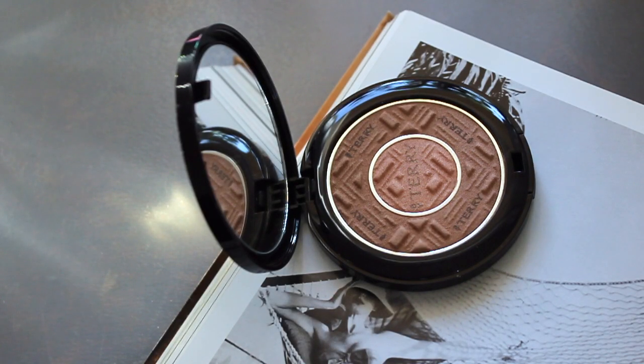This item up is by ByTerry, and this is the Compact Expert Dual Powder. It's an all over perfection matte and glow, so that's what the packaging looks like. And the compact itself, everything with ByTerry is luxurious as far as the packaging, the presentation.